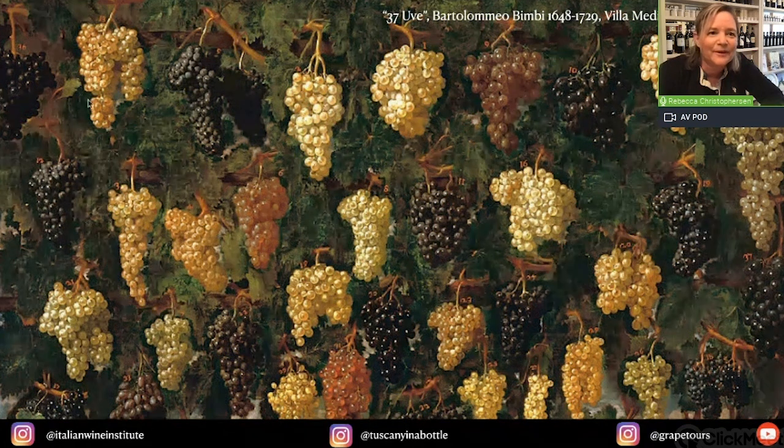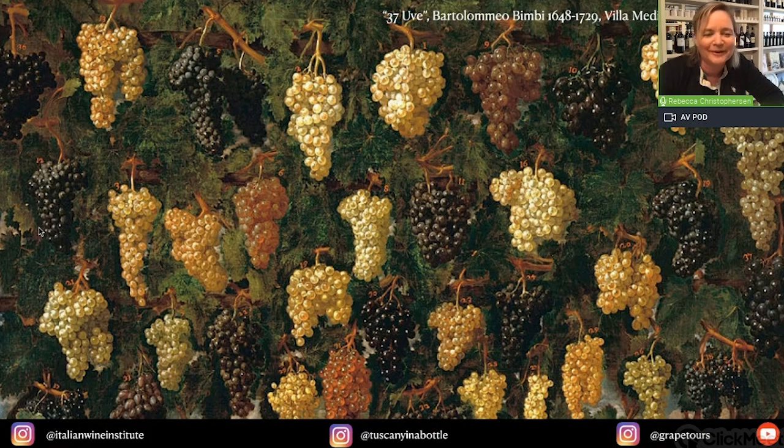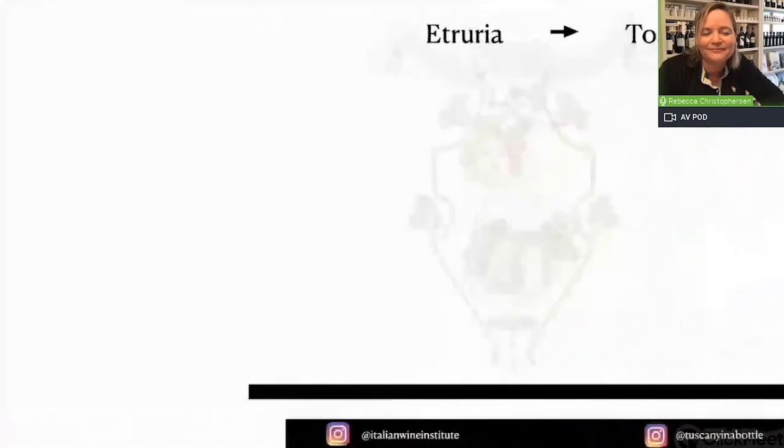For example, over here on the left-hand side, will that be your right-hand side? I'm not quite sure. Anyway, over here, where my mouse is, the Sangiovese grape that we're going to be talking about quite a lot today. But on we go.